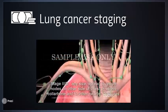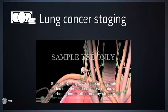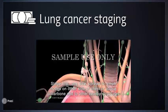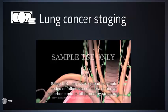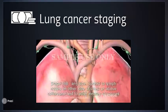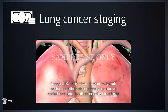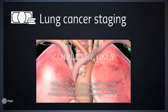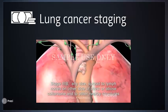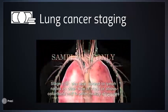In stage 3B, the tumor may be any size and has spread to lymph nodes above the collarbone or on the other side of the chest. The cancer may have spread to nearby structures, such as the heart, major heart vessels, diaphragm, chest wall, trachea, esophagus, breastbone, or to more than one place in the same lung.